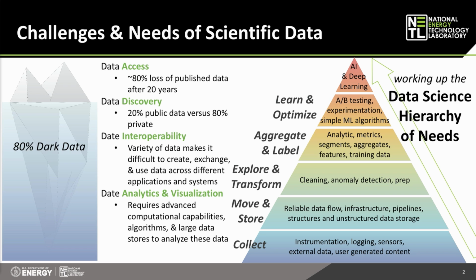And then also, because of the diversity of data that we deal with, there can be interoperability issues. What attributes really do match other attributes, or is that data compatible? And then, of course, the main point of that is to create analytics and visualizations so that the data starts to make sense. And so what I'm going to do is walk us through really quickly the data science hierarchy of needs that we have. It goes from collect to learn and optimize, and even some of the AI aspects that we have.